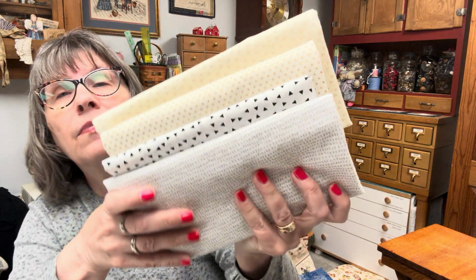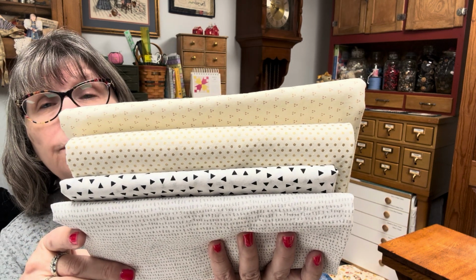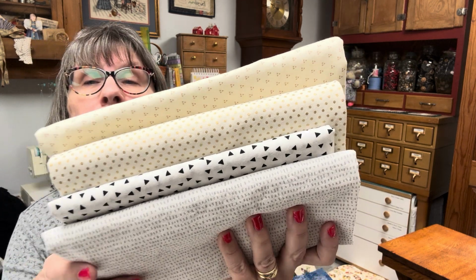So here's the neutrals I came up with. And I've washed everything. Everything came in the house and went straight to my laundry area. And I washed everything and ironed it, folded it, the whole bit. So it's all ready to go.